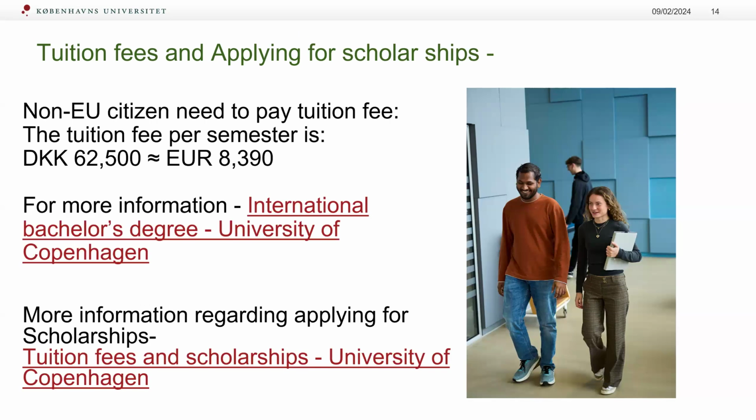Then I have to mention as well that for non-EUs, you have to pay a tuition fee. And at the moment, that's around 62,000 Danish kroner, or around 8,000 euros for half a year. If you hold an EU passport, you can actually come here without paying tuition fee. So it's only the non-EUs. And there's lots more information in our international bachelor degree program where you can find information. And I know there are scholarships around as well, and there are specific scholarships for each country. So if you go into tuition fees and scholarships at Copenhagen University, you can find a lot of information about what you are able to apply for.